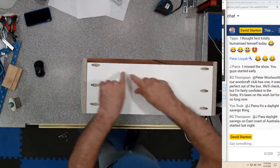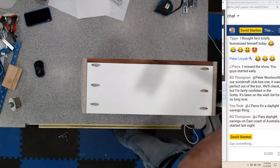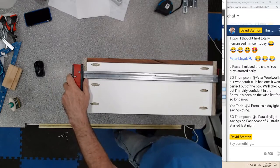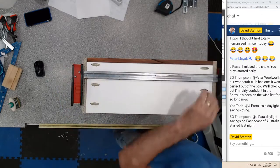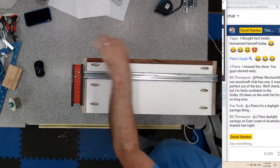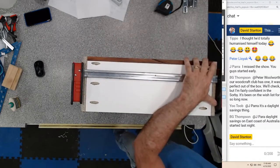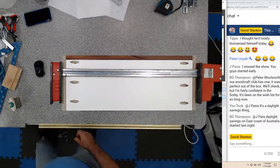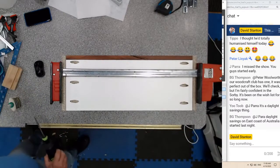Then we're going to put a clamp across here. Like so. And that should pull them all up. That's all good. Like so. And 6 more screws.